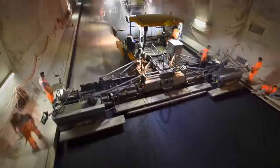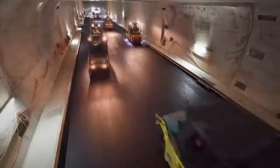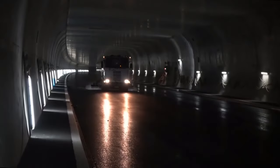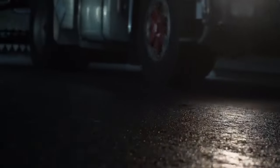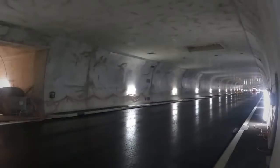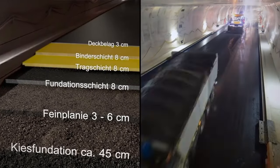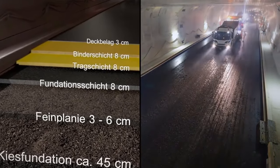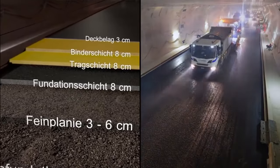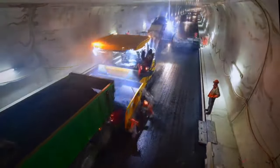Central to the tunnel's flawless execution was the asphalt paver, a marvel of engineering that maintained the precision and alignment of the asphalt layer. Guided by distance sensors, this robotic marvel ensured that the asphalt was uniformly centered within the tunnel. The meticulous leveling, accurate down to the millimeter, was orchestrated by infrared sensors stationed at the paver's edges.